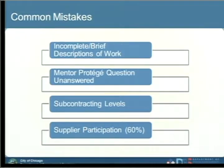And supplier participation. We will spend a little bit of time talking about how we count participation credit for firms participating on the contract. Suppliers, what I'll say right now is suppliers receive 60%, and sometimes there are miscalculations or none at all. So we have to go back to explain how supplier participation credit is counted.